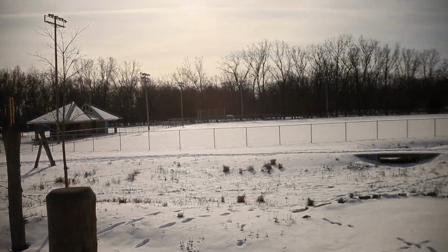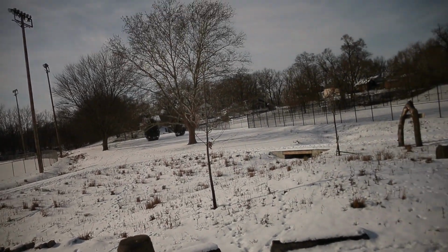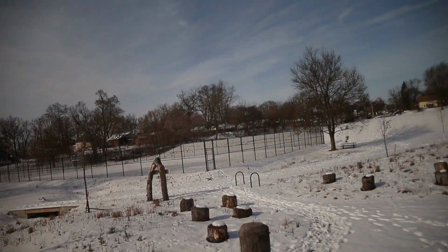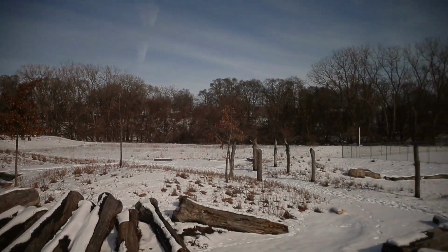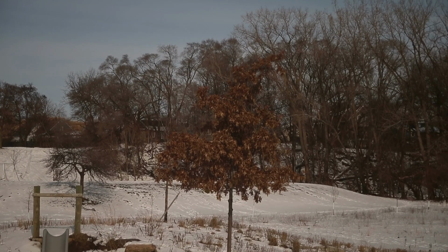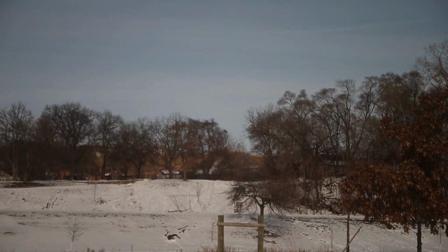Ooh. This post, I think it's just icy. I thought it was moving, but I think it's just slippery. Let's get a good view out to the horizon from here. I gotta kick the snow off this perch first. Get a nice gimbal stance.